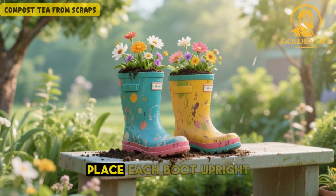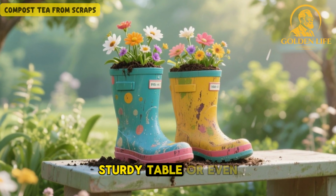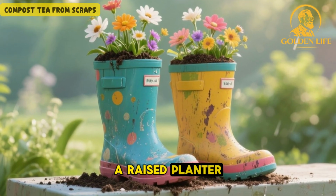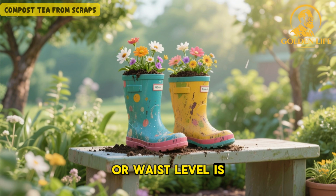Position at comfort height. Place each boot upright on a raised surface such as a low garden bench, sturdy table, or even the top edge of a raised planter. Arrange so you can reach inside without bending; hip or waist level is ideal.